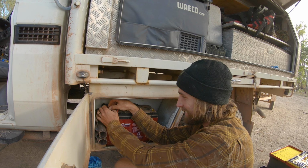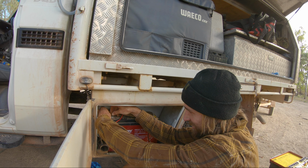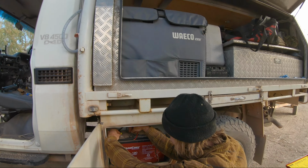Always carry spares and tools, and before you go away, try and think of everything that could go wrong and carry stuff for the job, because sure enough, something always does go wrong. Yeah. Nothing ever runs smoothly. So anyway, we're going to get this fixed up and we're going to get on the road, and hopefully we find a nice little secret billabong somewhere. So over and out.